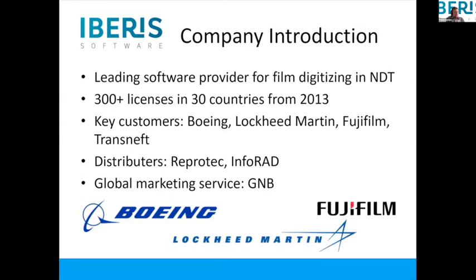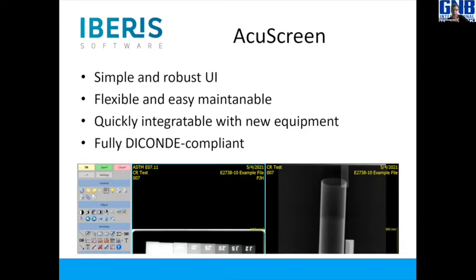We currently distribute our software through two companies, Reprotech and Infrared, covering EMEA and Asia correspondingly. And we have GNB, a global marketing service provider, helping us to position the products correctly.